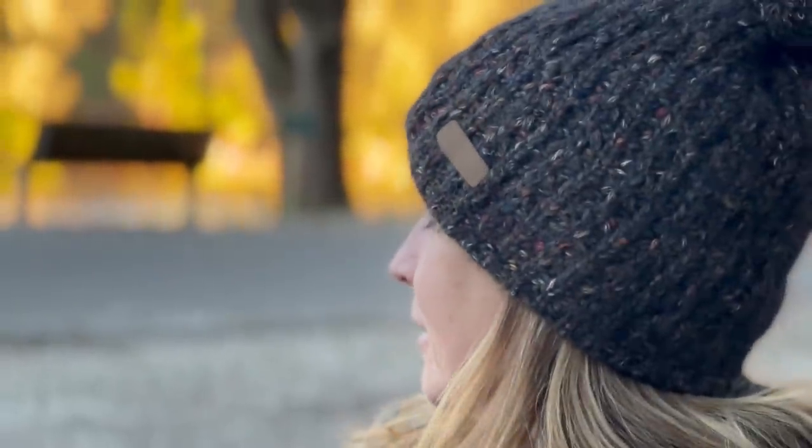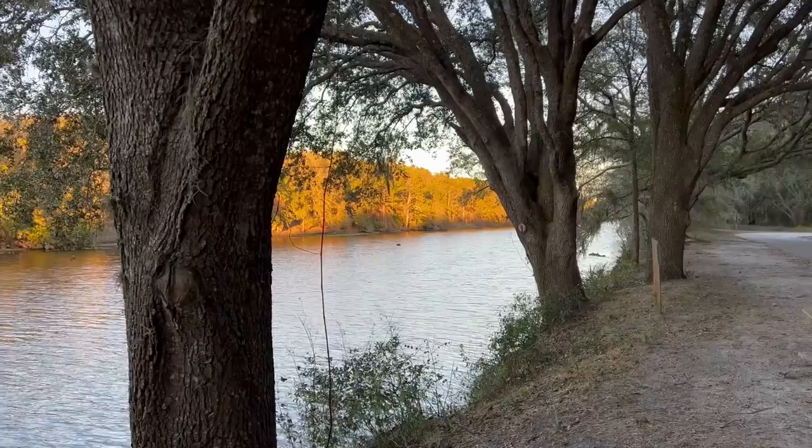This has to be the most beautiful campsite that we've been on so far this trip in Florida. Just look at it. It's awesome.